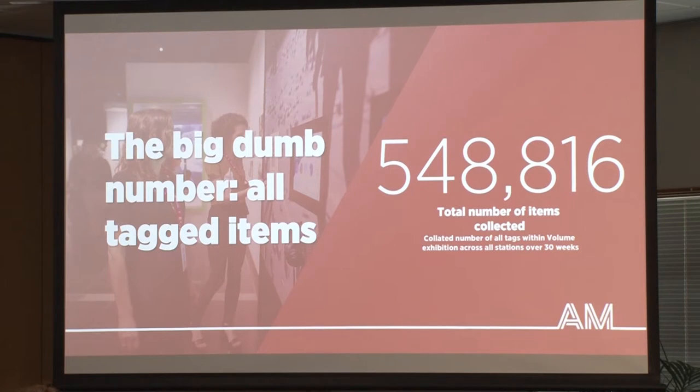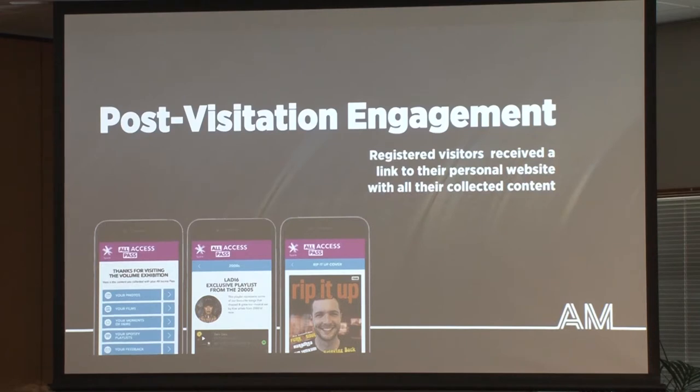And all of these tagged items were stored in this personalized website that Esther mentioned, and visitors got sent that link after registration, and that website proved to be, in hindsight, a really good tool for us to generate additional insight on how attractive that collected content actually was to our visitors, because those analytics gathered from that website were quite complementary to our on-site stats from the actual tagging part. So let's let the cat right out of the bag.